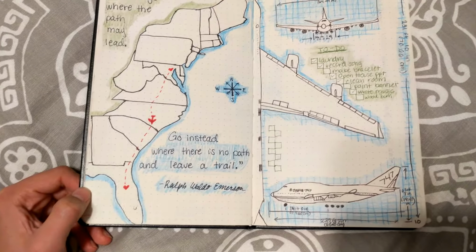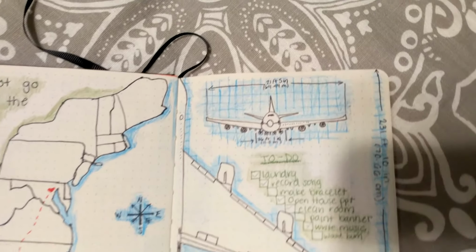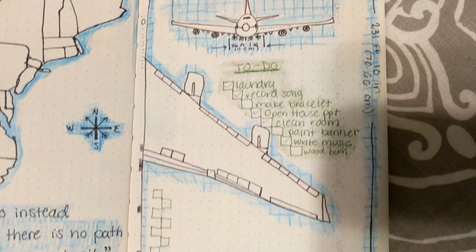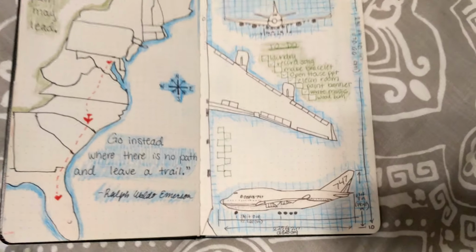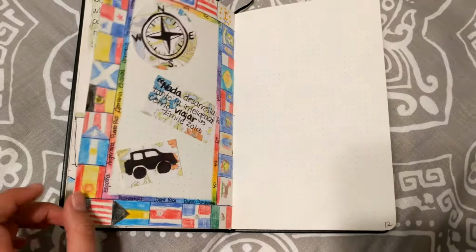And on the right-hand side, I wanted a page that doubled as art and a to-do list. So I drew as close as I could get to blueprints of a Boeing 747, which is a standard passenger plane, which I fly on between home and school. And then I just put a to-do list in the middle.